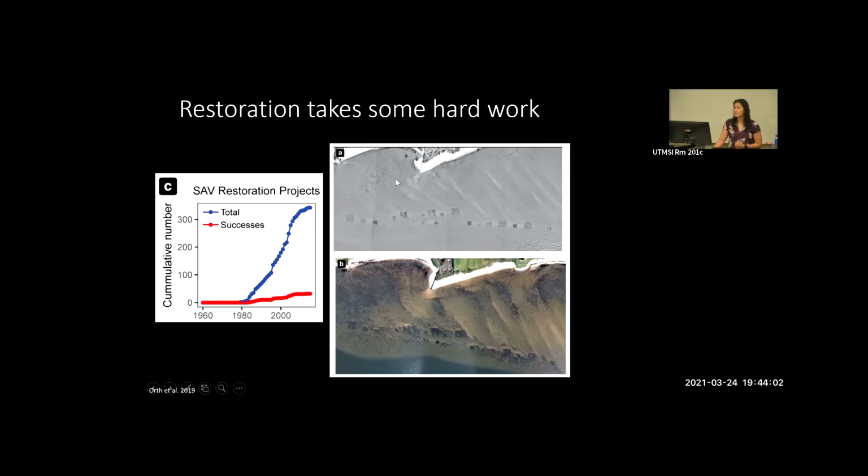But this is a great example over here of a successful restoration project where they had planted plots and there were some previous existing seagrasses. And then over time, the seagrasses started to fill in.